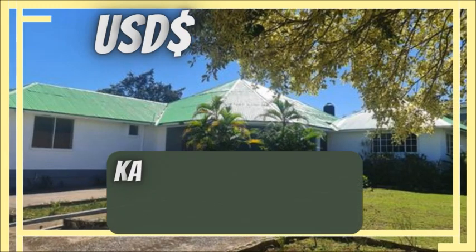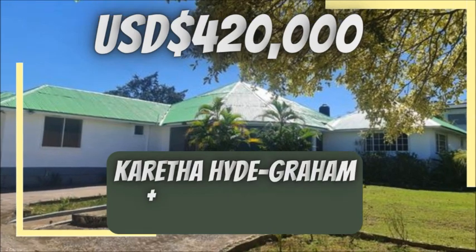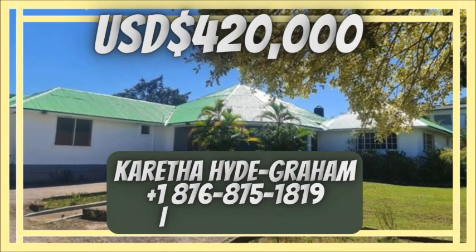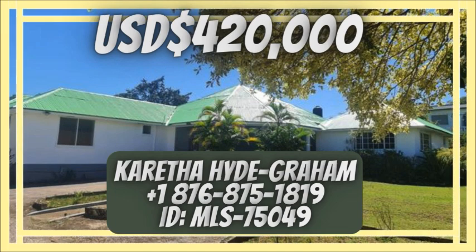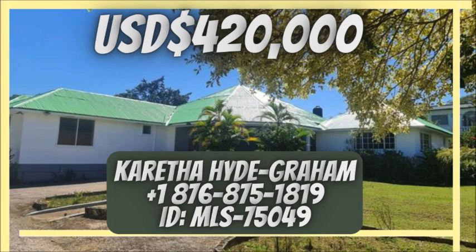The asking price for this house is US $420,000. To purchase or make an offer, please take a look at your screen or you may visit the description area below for full details.